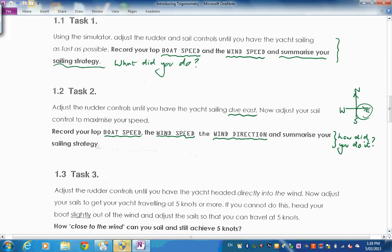Adjust the rudder controls until you have the yacht headed directly into the wind. This is hard. So you're trying to go into the wind and the wind's against you. That's not going to be good. It's going to blow you backwards, mate. Now adjust your sails to get your yacht travelling at 5 knots or more. If you cannot do this, head your boat slightly out of the wind. So if the wind's going this way and you have your sail like this, it's going to push you backwards.